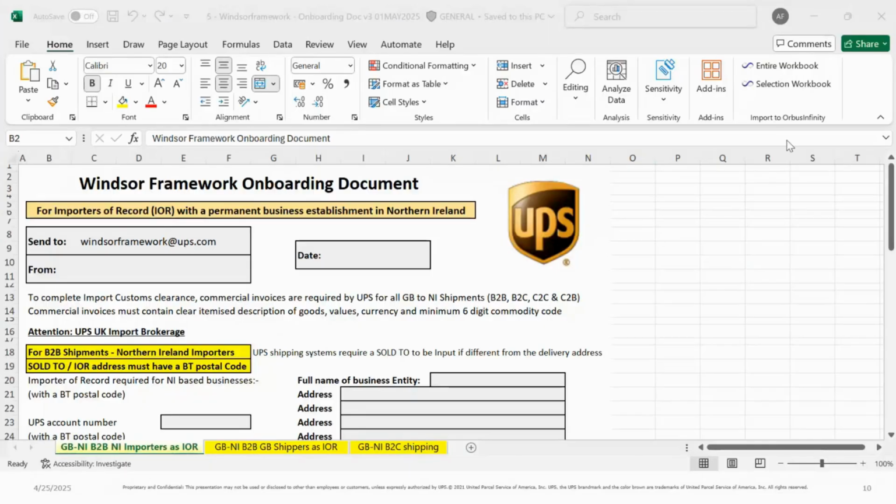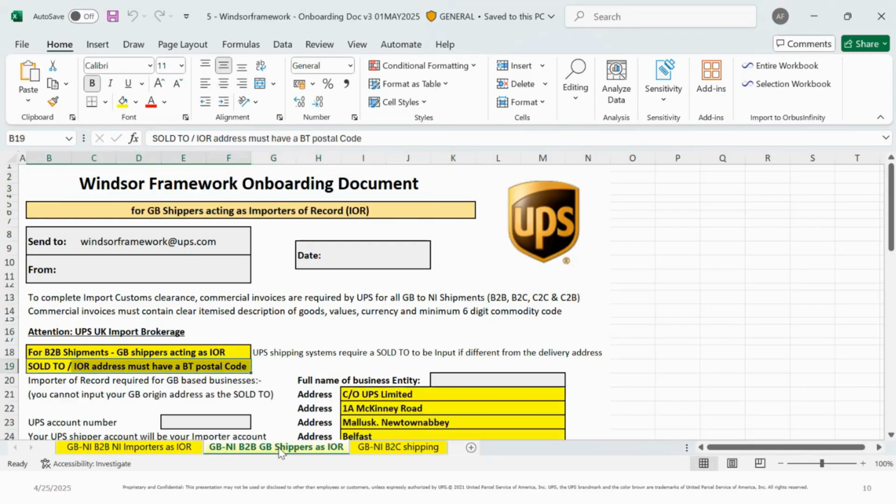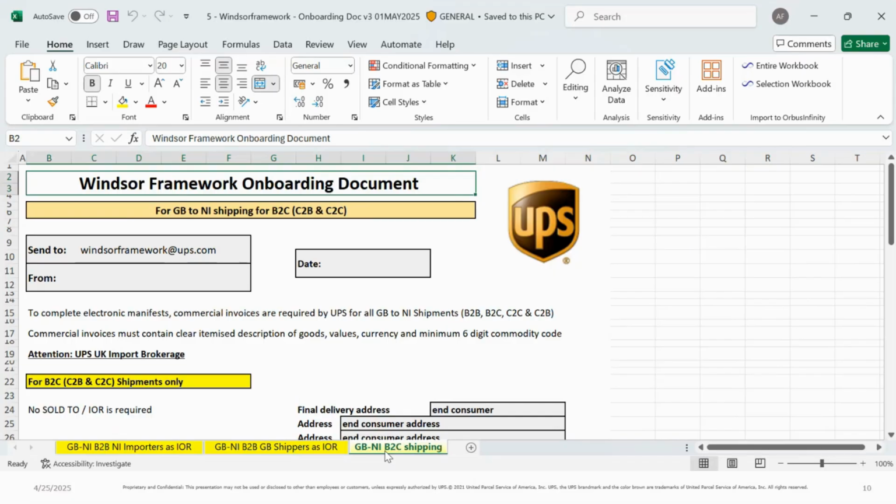If you haven't already sent it to us for UPS as a regular customer, there is this onboarding document, a one-page document to gather all the information we need to keep on file, with 3 separate tabs. Each tab is a different criteria. So GB to Northern Ireland, business to business, this tab. Second tab, GB to Northern Ireland, business to business, where the GB shipper is acting as the importer of record. And then just information to tell us you're only shipping B2C goods, and we'll talk about that.